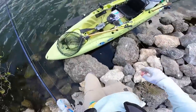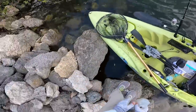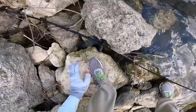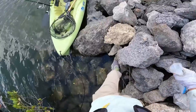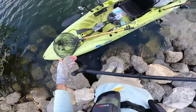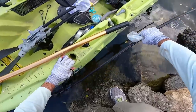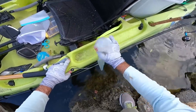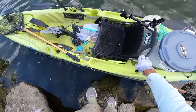All right, we're back at the kayak. I could only get the one. I did have another one that ate and stripped the bait off the hook, but I probably casted to at least a dozen other sheep's head, and for whatever reason, they did not eat. Still have a couple crabs left, so if I see some more sheep's head out there, then I'll try and catch a few more.